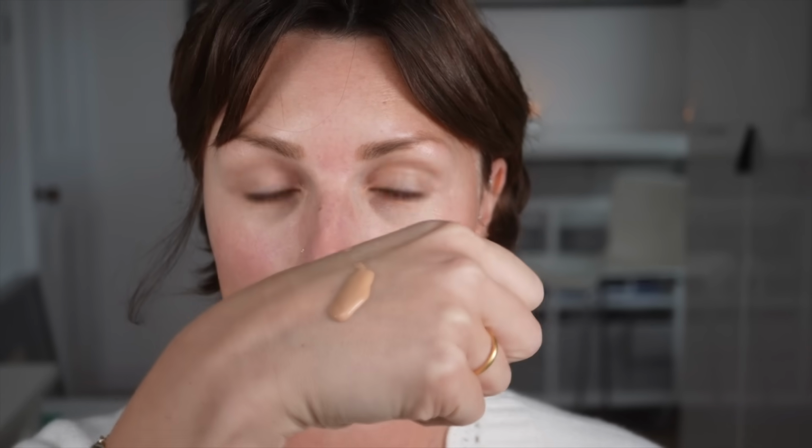So that is beautiful. It's on my skin. It doesn't feel like I've got anything on. Even to touch, it doesn't. It doesn't feel like makeup's going to roll over it. Then I'm going to take the foundation. Obviously use whatever foundation you feel is right for your skin.